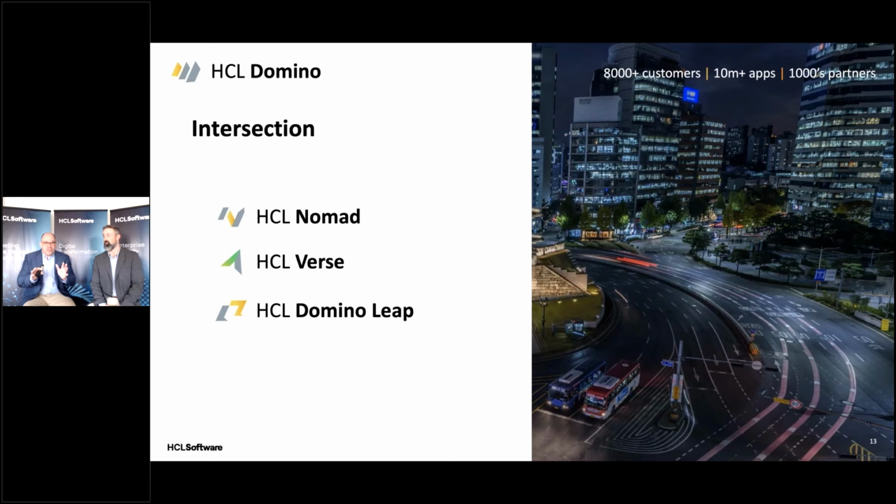That's right, there's nothing to install. Just type in the URL and off you go. Needless to say, we are not stopping here at this intersection. The integration between these products will evolve in the future.